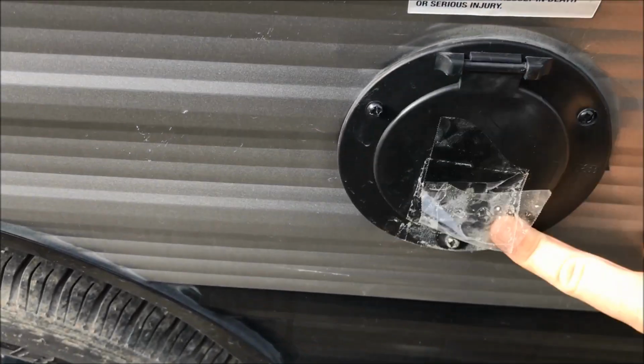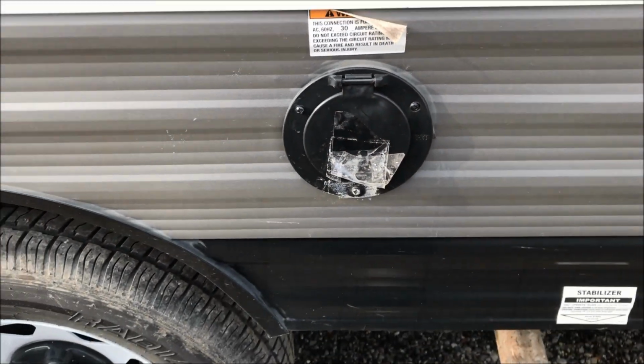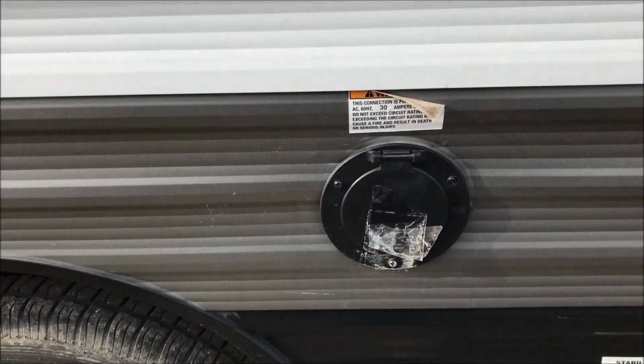Stuff it in there, close it up, and put a piece of duct tape over the top of it, and yeah, we'll be just about ready to rock and roll. So that will just about do it for this winterization process. As I said earlier, a very, very sad day.